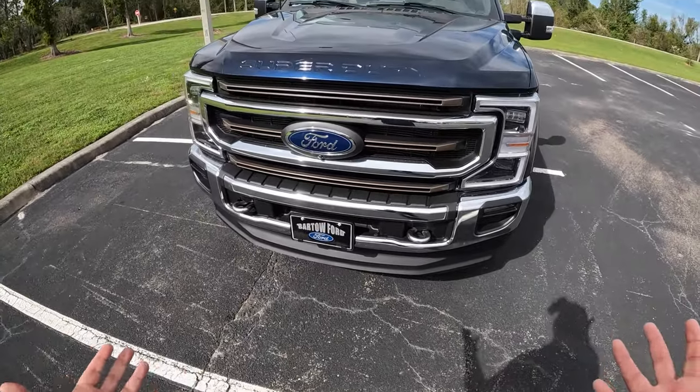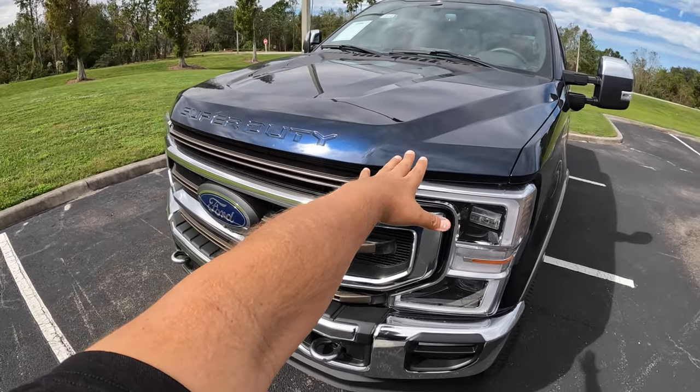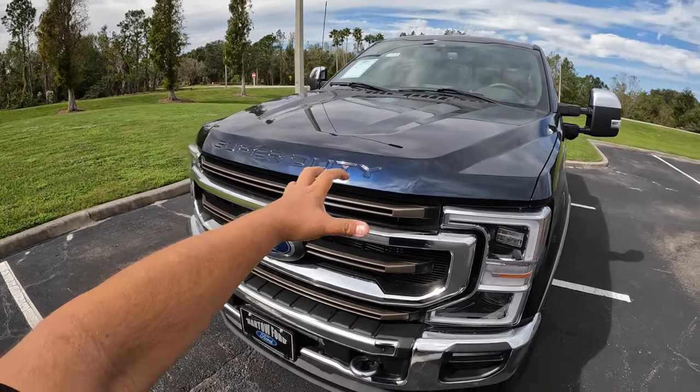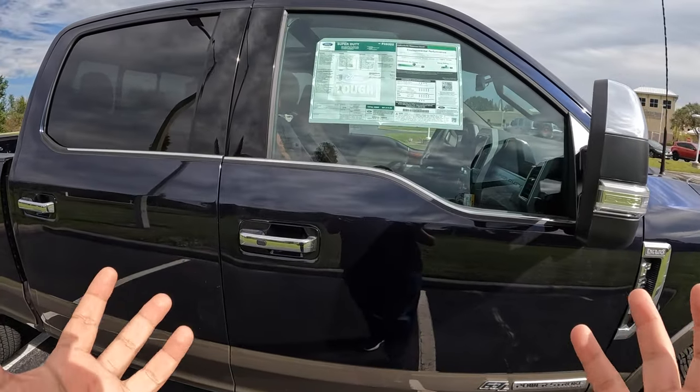So it really looks good, really awesome looking truck. And you can see, guys, now the sun is coming out a little bit, we get a little bit of that metallic coming out through that antimatter blue, which looks fantastic. All right, let's go and check out the sticker on this truck.